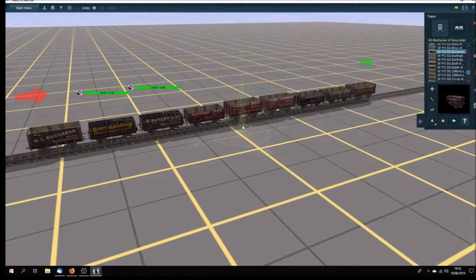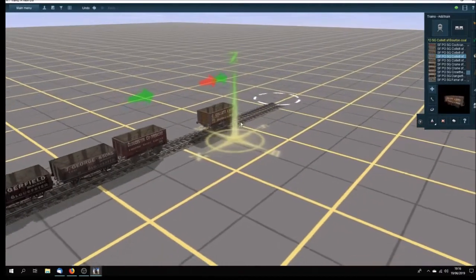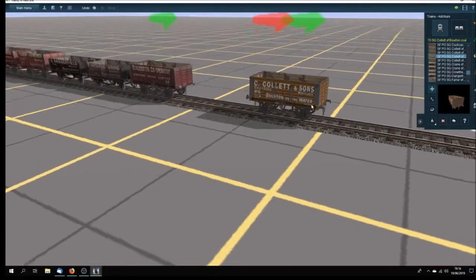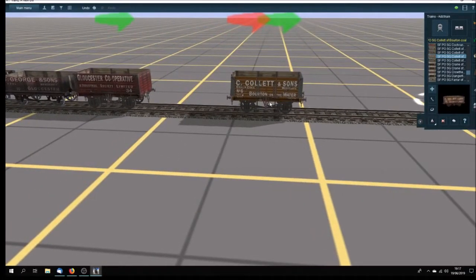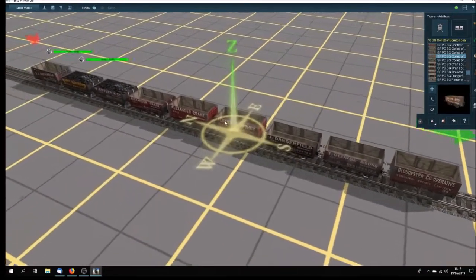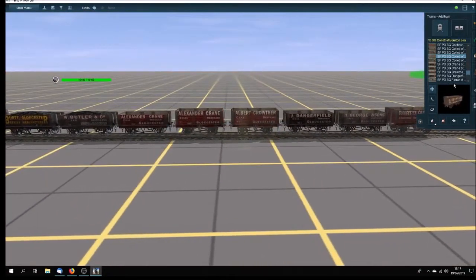So there we are, 9 more private owner wagons, and as you can see from the list here on the right, I've done quite a few already. All these with SF, they're all mine, and those are mainly for Collett of Bolton. Have a look at that one. There we are, that's my favourite station where I used to live as a kid. Bolton on the Water in Gloucestershire, coal and coke merchants, and so now I'm spreading out a bit further from that particular line.